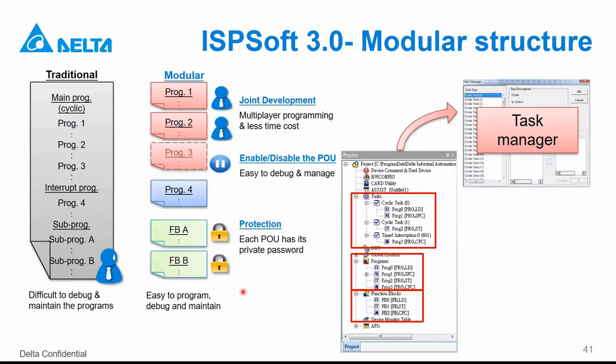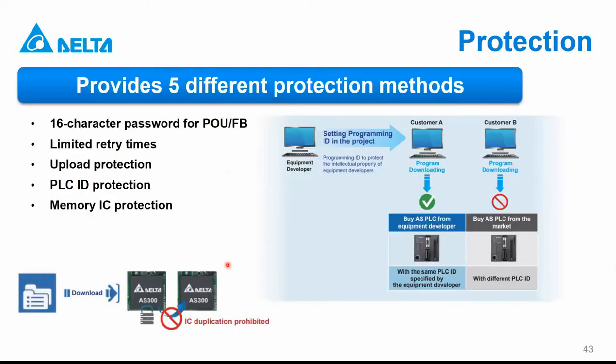Here we talk about protection. There are many ways of protecting the PLC program. Here you can see that there are 5 different protection methods for ASP.soft. First of all, you can protect a POU program or function block, and you can limit the retry times. You can protect the PLC from upload. You can protect your user project from upload from another software. You can protect the PLC with PLC ID protection, and there is also a memory IC protection.